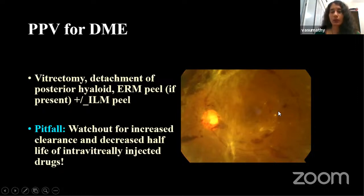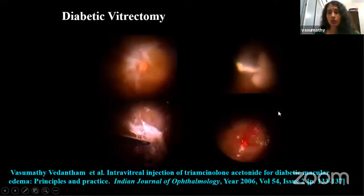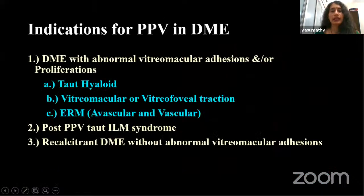But post vitrectomy, if you have to inject anti-VEGF agents, you have to watch out for the decreased half-life and increased clearance. And you can use triamcinolone acetonide beautifully, and the membrane in the diabetic macular edema patients just comes out like a beautiful sheet like this. This was from our study in IJO.